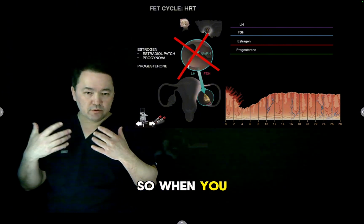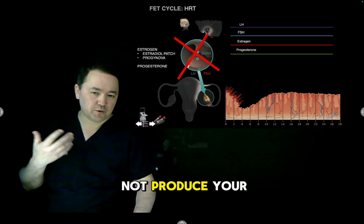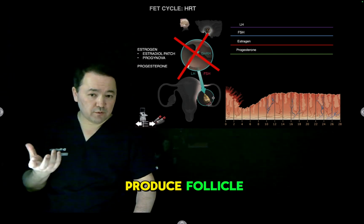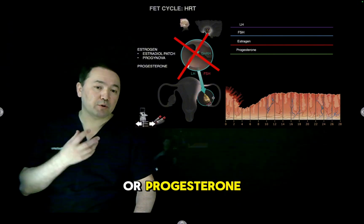When you use estradiol, it shuts down your pituitary gland and you do not produce your FSH and LH hormone, and you do not have a stimulation of your ovaries, you do not produce follicle, you do not ovulate, you do not produce natural estradiol or progesterone.